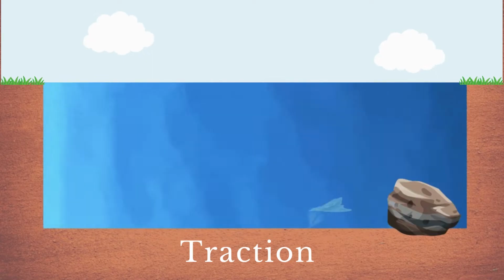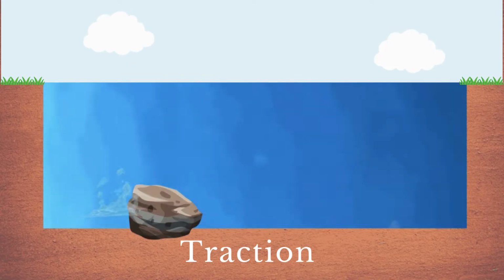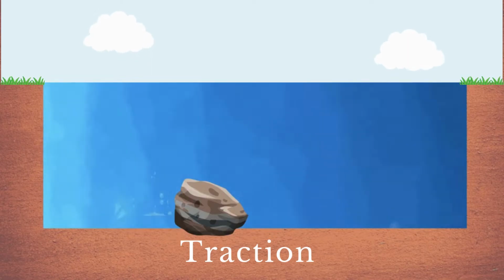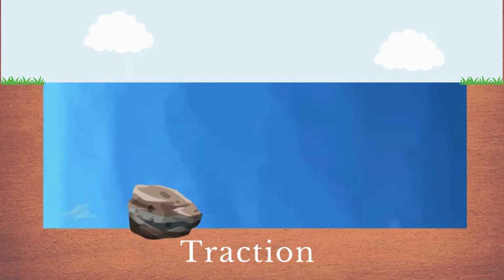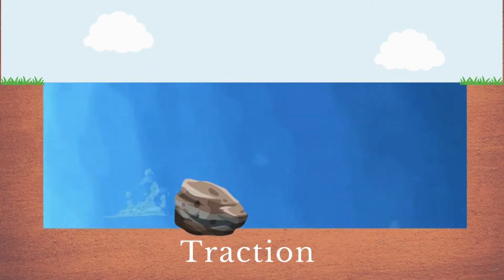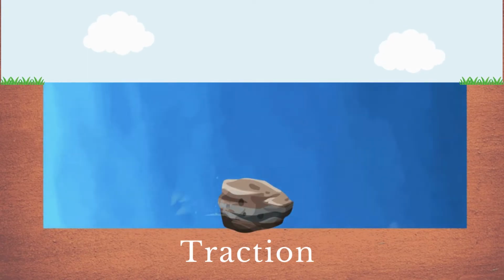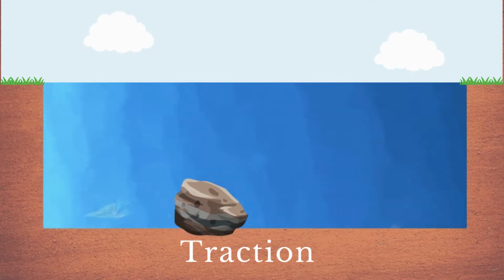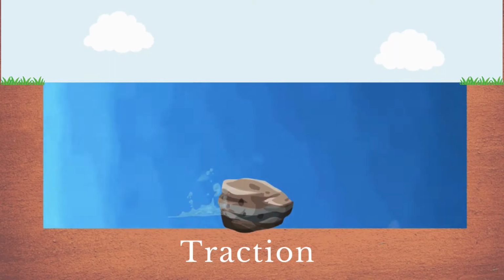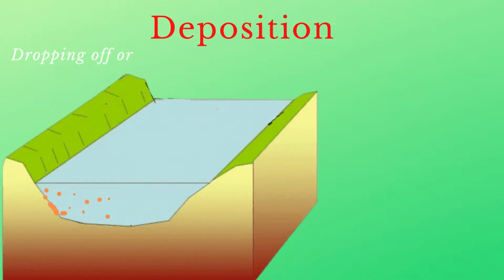Finally, there is the process of traction. Traction is when large materials such as boulders, which are too heavy for the river to lift, are rolled and pushed along the riverbed by the force of the river. This process of transportation only occurs when the river has high volumes, and this usually happens after heavy rains.